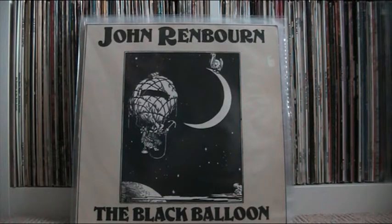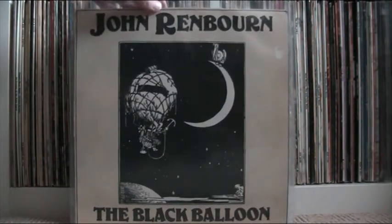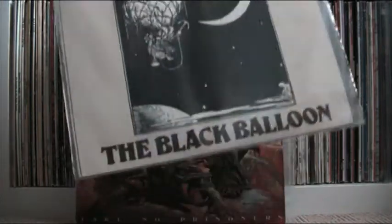I like John Renbourn. I'd never seen this album before. This is The Black Balloon, it's called. It's not in tremendous condition. It's an ex-library copy, and it does crackle quite a lot all the way through it, but it is really, really nice. It's probably the nicest one I've got. I've got quite a few on CD, but this is a really great one. So I'd like to try and get a better copy of that if I could, or perhaps buy it on CD.